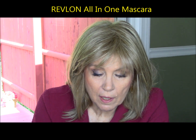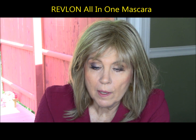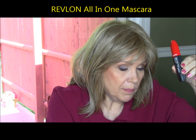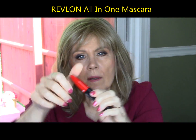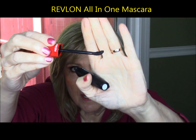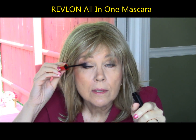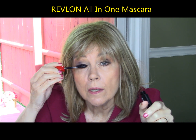Now in the drugstore end, Revlon has the Ultimate All-in-One Mascara, and I think this is new for them. They have 3 new ones. They're all in the same shape, which is similar to the shape that they have for their lipstick. This is really nice mascara. I was surprised. It's a tiny little wand that is slightly curved, and it makes it so easy to get it on your lashes, especially your lower lashes and in the corner.